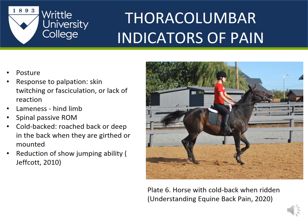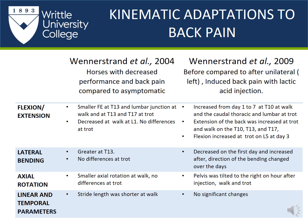Lameness involves the hind limb lameness. This can be bilateral. Passive spinal range of motion can be assessed. The riders often mention that their horses are not performing as they expect. There's been either a reduction of the show jumping ability. Cold back is very common. This is when the horse rocks or dips the back when they're being girthed or mounted.